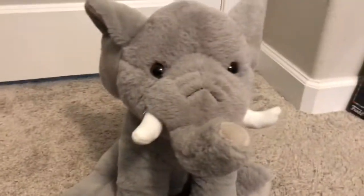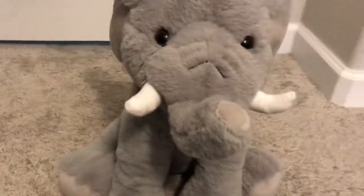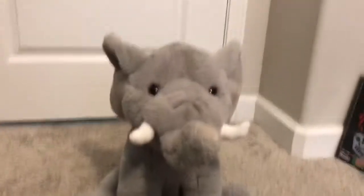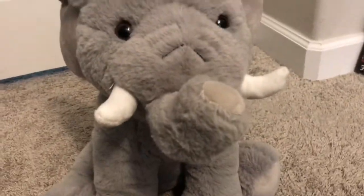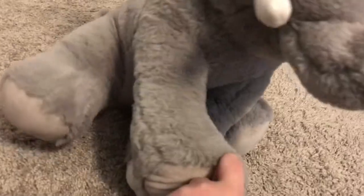But one of the most special parts is Ellie the elephant, Timmy's best friend, his animal plushy friend. Now, I'm pretty sure I got this at a zoo. And I was in Ohio. Ohio. Oh my God. In Ohio. And yeah, it's just a normal plushie, and it's actually really cool. So this is one of the cooler parts, and it's actually very fluffy.